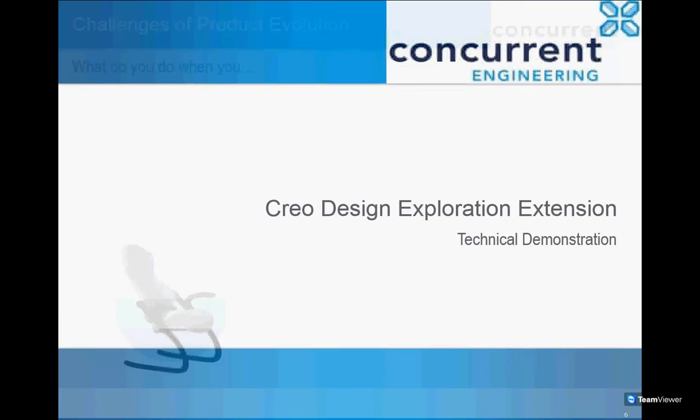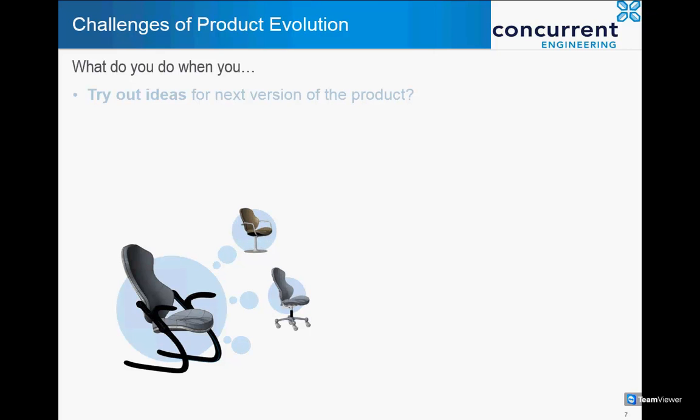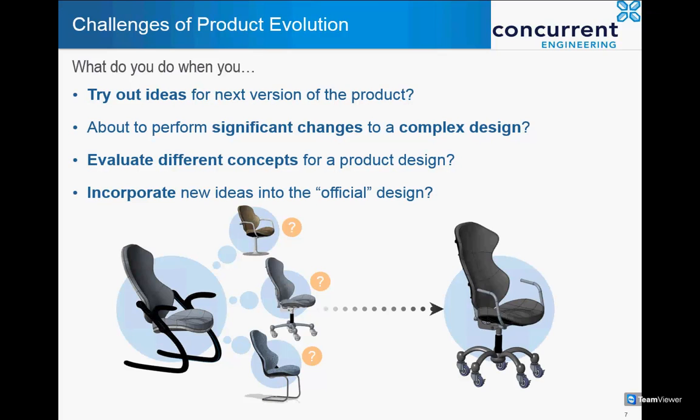Now when it comes to your current processes in product development, I want to throw a question out to the audience, and I want you to think about these as we go through this presentation. How do you try out different concepts, or even different modeling approaches for the same concept? How do you handle complex designs, either in your own models or updates made by other users? How do you evaluate those different ideas and eventually implement those design changes to the final models?